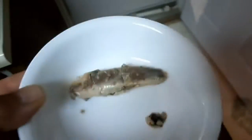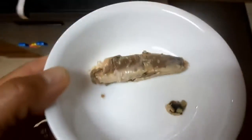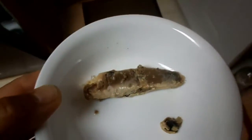But what I'm going to do with this, packed in water and low salt, is I'm going to hide it somewhere in the house. Give them the water there to drink.